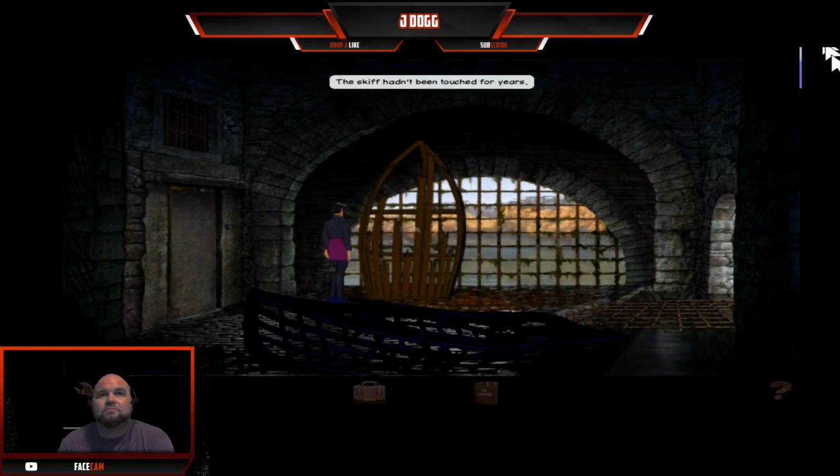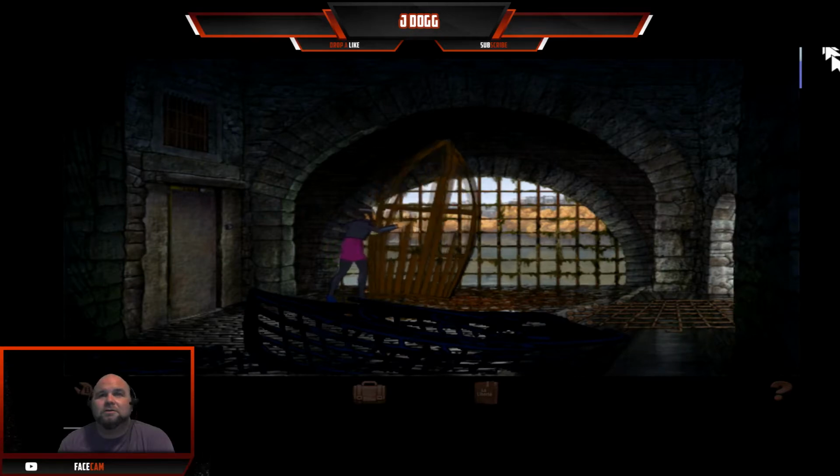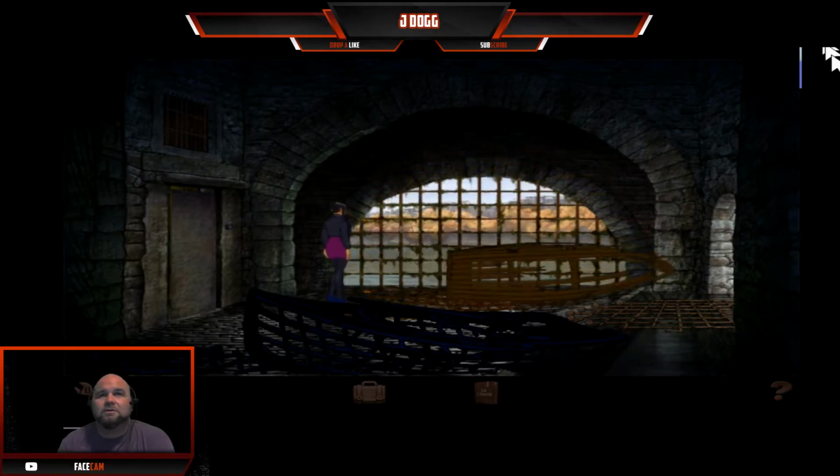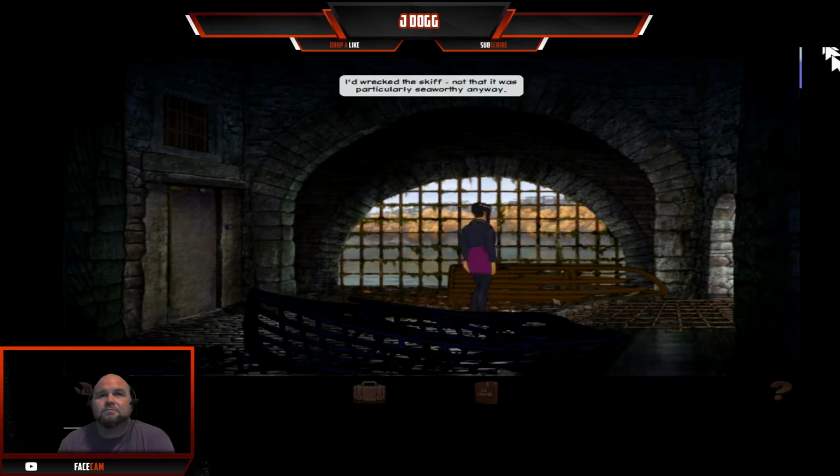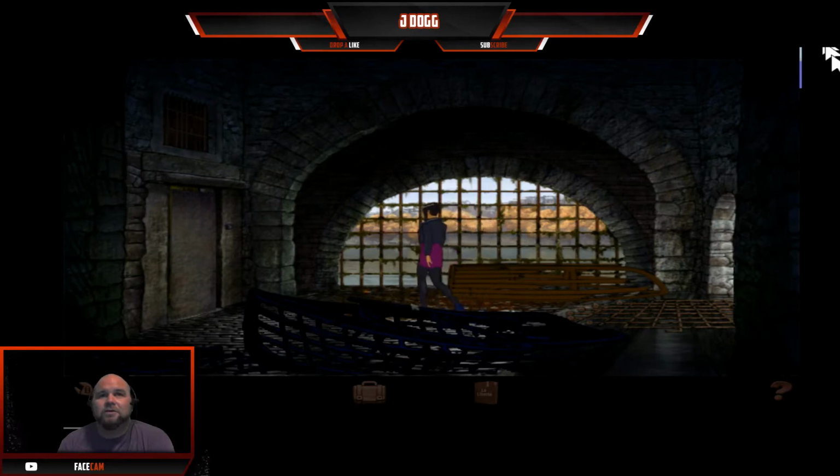The skiff hadn't been touched for years. I've got an exercise bike just like that. Can we do anything with it? Oops. Now what? I'd wrecked the skiff. Not that it was particularly seaworthy anyway. Moving the skiff would only damage it more. Is that what we did? Is there something there?